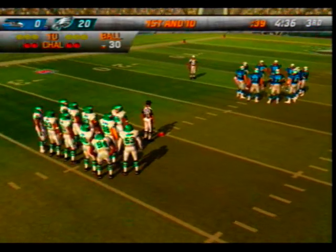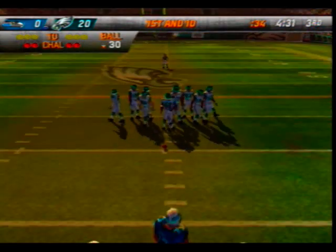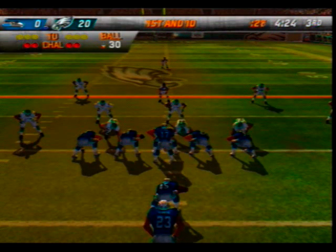And here's the thing. Running draw plays softens up the defense and slows down the pass rush. When you can run the draw for good yardage, you really open things up for the passing game. Bryant didn't exactly put on a passing clinic in that first half, and this graphic will spotlight his problem areas.